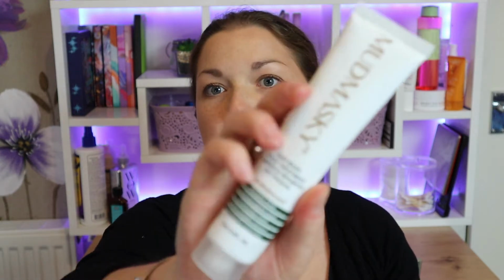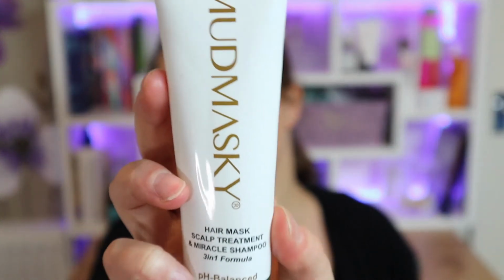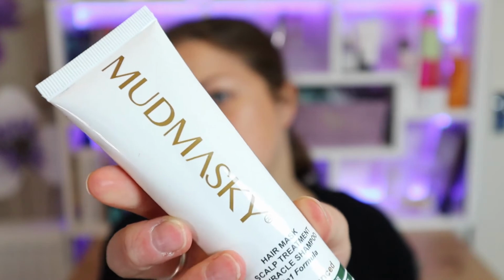Next I've got two products from my Did I Use It series. So the first one is from Mud Masky. So this is the Hair Mask, Scalp Treatment and Miracle Shampoo 3-in-1 formula. This product confused me a little bit. I kind of wanted it to make up its mind what it actually was. To my mind, it can only really be one of those three things. It can either be a hair mask, a scalp treatment, or a shampoo.